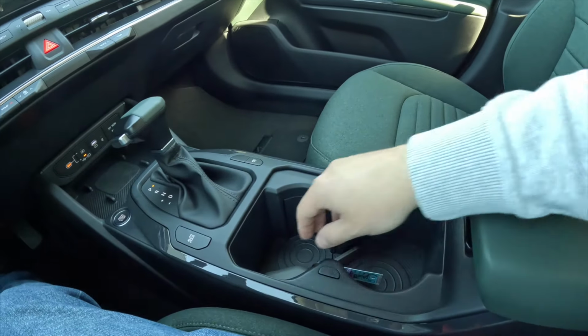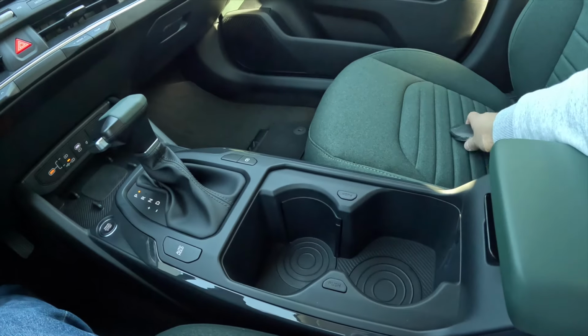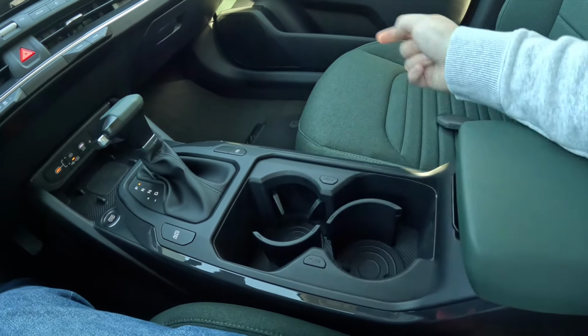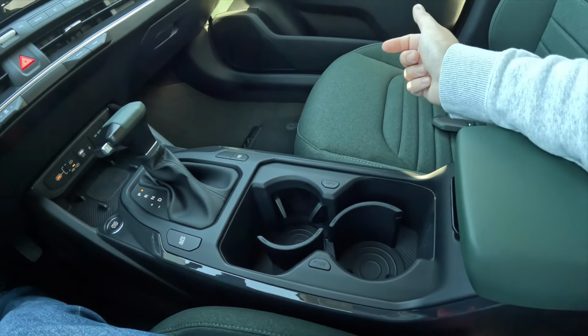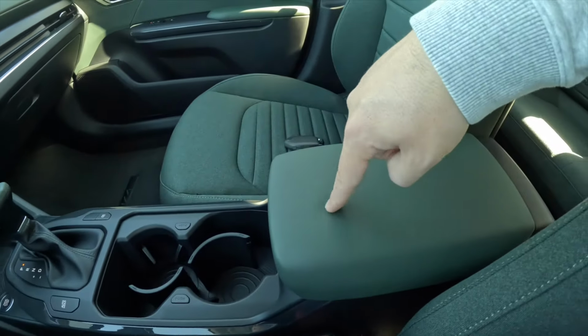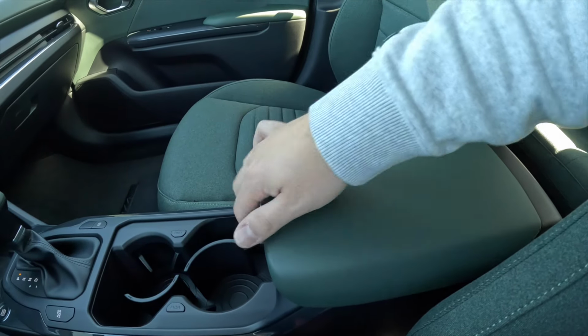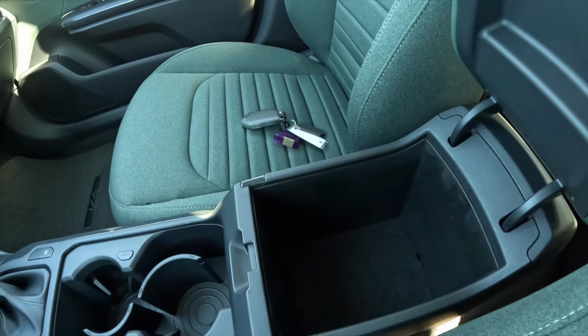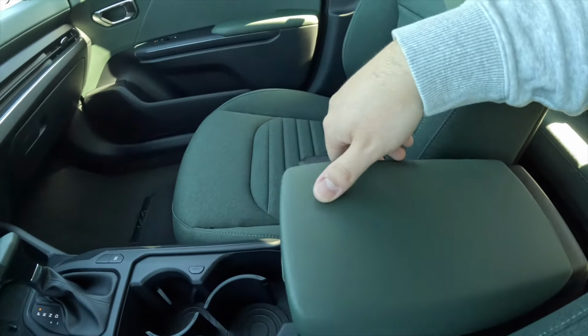Taking a look down here, we have a nice open console over here, and in case you wanted cup holders, you can just press little push buttons and boom, you have cup holders. That's pretty neat. We have a pretty soft center console lid and a pretty decent amount of space in here in the center console with a nice soft bottom.